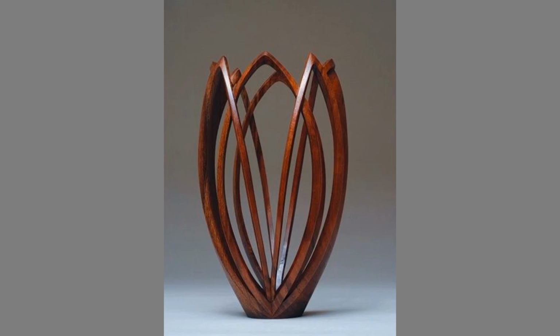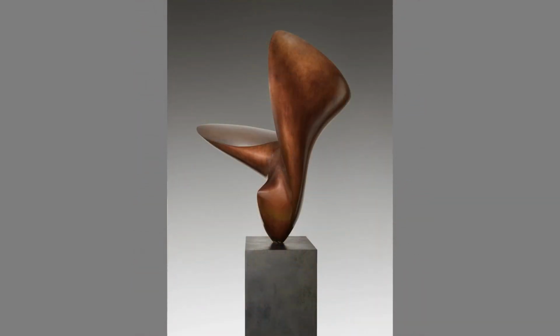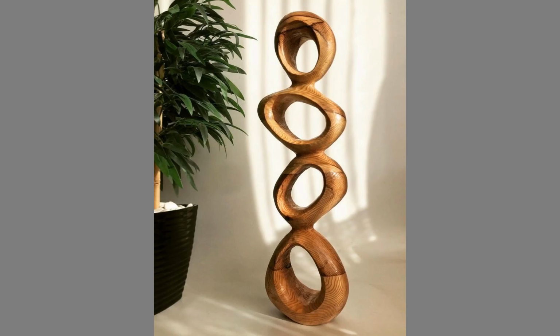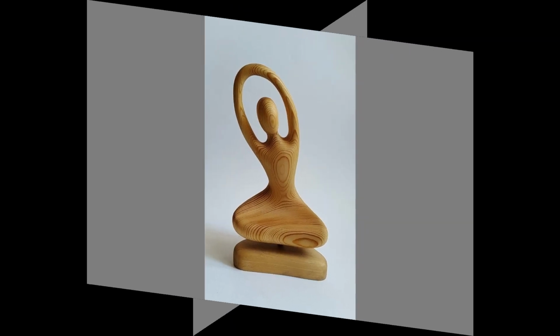An abstract wooden sculpture may consist of swirling curves, sharp geometric angles, or even seemingly random patterns, all carefully crafted to provoke thought, emotion, or simply visual intrigue. What makes wooden abstract sculptures stand apart is the natural warmth of the material itself.